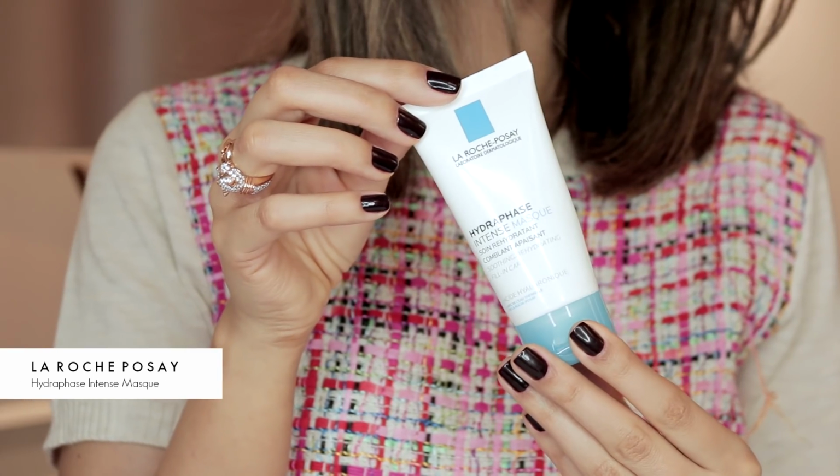You guys also know that I love masks, and I really wanted to mention this one, which I have been loving for a long time. It's the Hydra Phase Intense Mask, and it's a hydrating mask, and I find it's really difficult to find hydrating masks that don't make you oily. Recently, I've discovered the Neutrogena hydrogel one, and I'm absolutely loving that one, but I couldn't include it in this year's favorites because I actually discovered that one really at the end of 2018. I thought it wasn't a fair assessment, but I've been using this one for years and I absolutely love it.